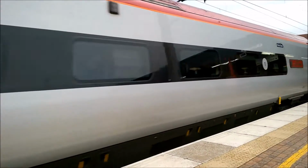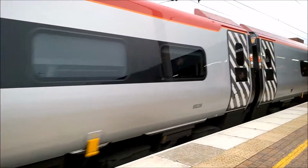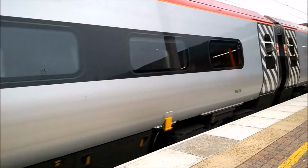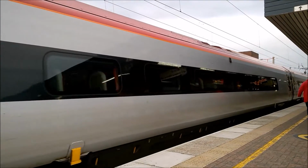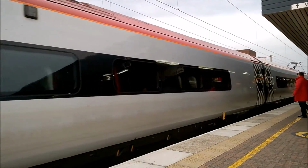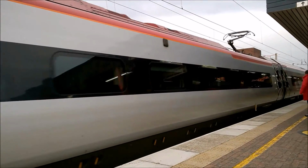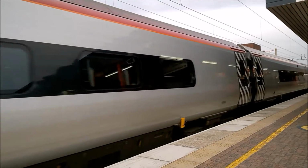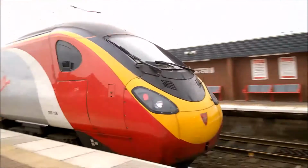As I said, due to flooding damage, trains can't go to Glasgow and Edinburgh at the moment. It is the City of Coventry, Pendolino, going to London. Yes. And off it goes. City of Coventry, Virgin Pendolino to London Euston. Number 390-136.